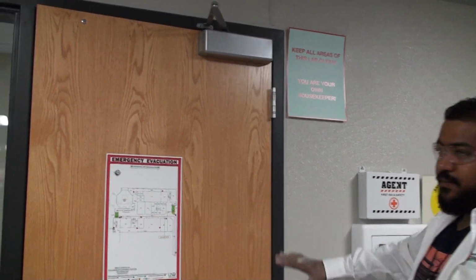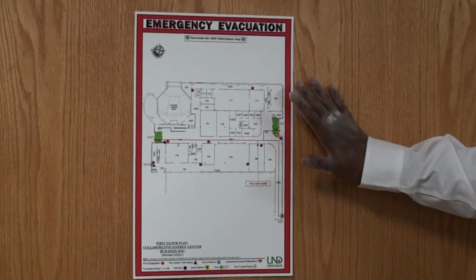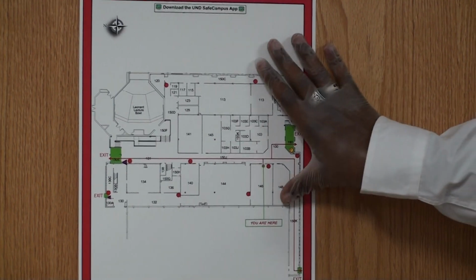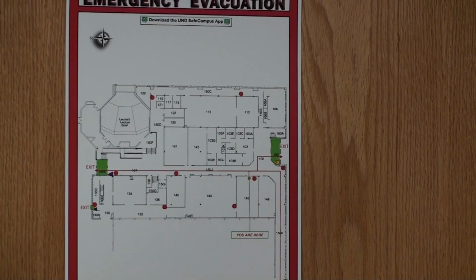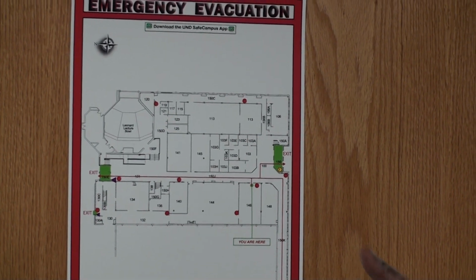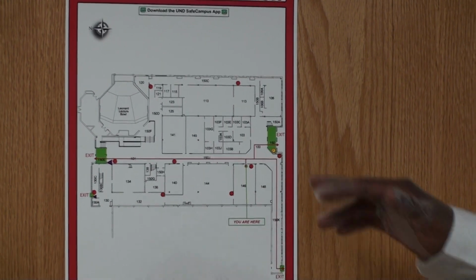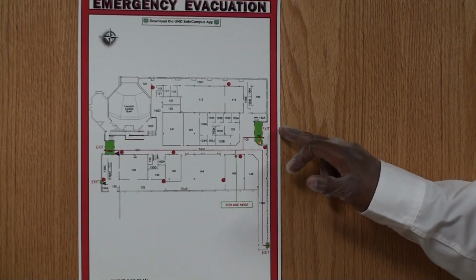Still with the safety, as you can see here, we have our emergency evacuation plan. We tell our students this is the emergency plan at the first session, when we have a safety introduction session before any lab. We do it each semester. We tell them how to read these maps. So you are here and you can know where the exits are.